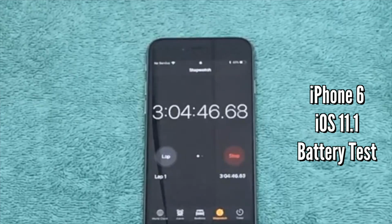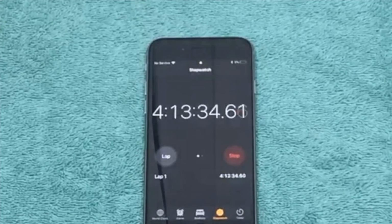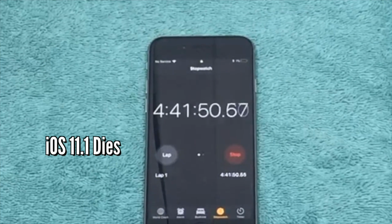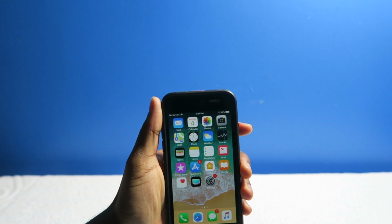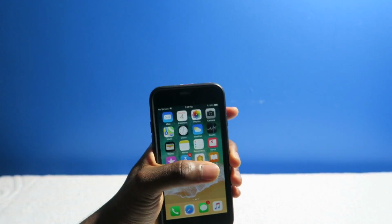So 8 hours and 21 minutes. I would say maybe about 8 hours and 30 minutes or 8 hours and 40 minutes the phone actually died. So that is amazing. Almost 9 hours of battery life on the iPhone 6. You're getting the performance, you're getting the speed, little to no difference, and most importantly, you're getting that battery performance.